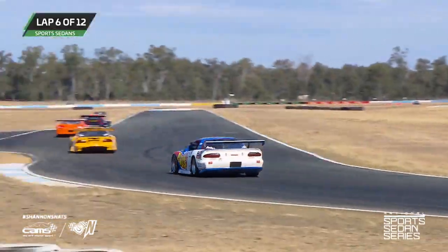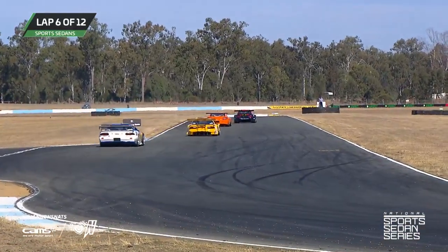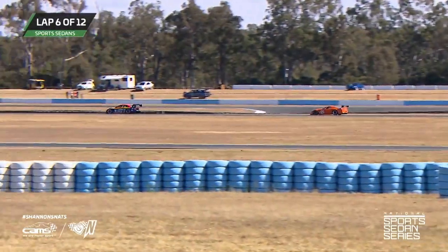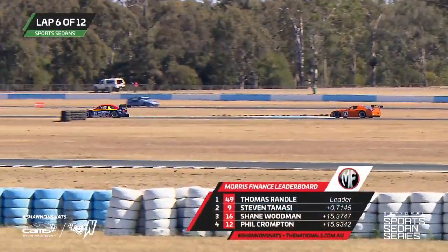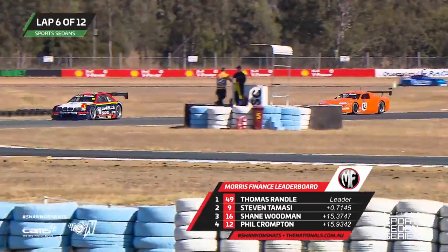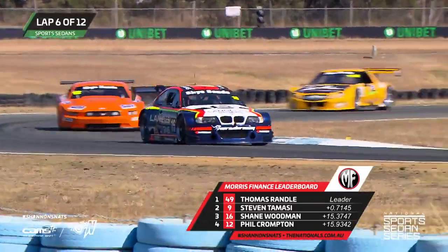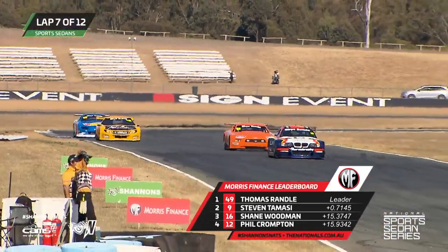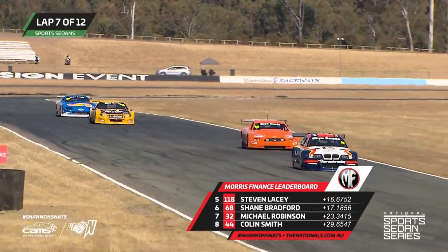Shane Bradford, we know that's a very fast Camaro, but not being able to get onto the back of the Camaro in front of him, which is Stephen Lacey. Crompton, the Mustang-bodied sports sedan, and that Z4 BMW. Not a whole lot of BMW about it, except for really that grille out in front there. Grille and the headlights, basically. But it's good to see different models come in.